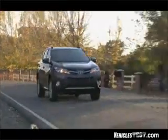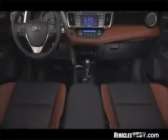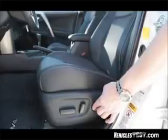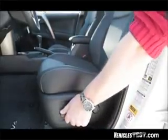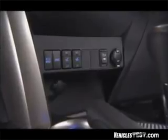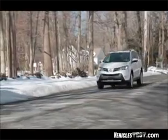But power and performance are only part of the story. The rest you'll find in this upscale interior. It all starts right here with the front row seating. All versions of the RAV4 have high seats with a slim back which adds additional legroom for the rear passengers. The LE and XLE versions have a 6-way adjustable driver's seat, while the Limited edition adjusts in 8 ways with memory, including a power lumbar support feature. Limiteds also get heated seats with 2 temperature settings, which is a feature we really appreciated on test day.